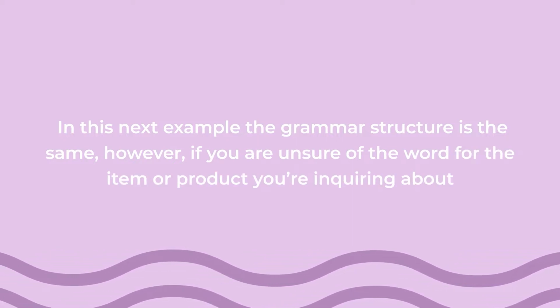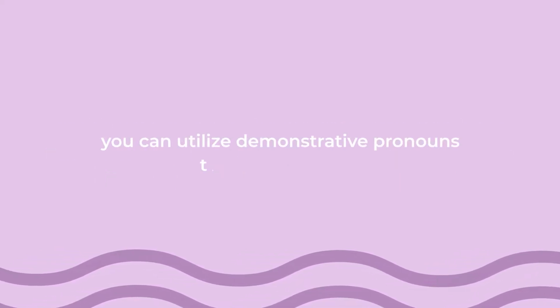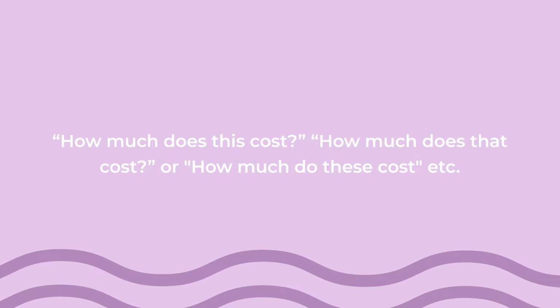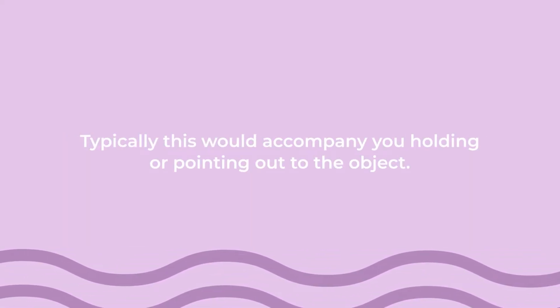However, if you're unsure of the word for the item or product you're inquiring about, you can utilize demonstrative pronouns to say things like, how much does this cost? Or how much does that cost? Or how much do these cost? Etc. Typically, this would accompany you holding or pointing out to the object.